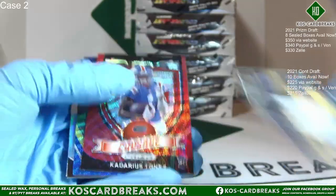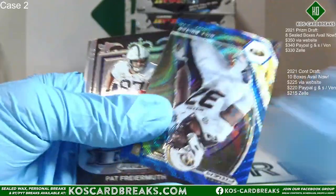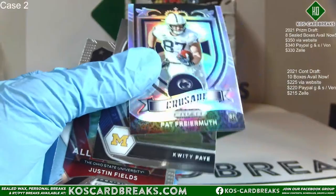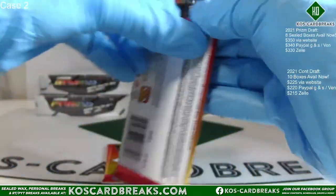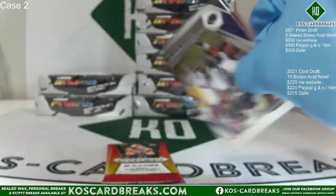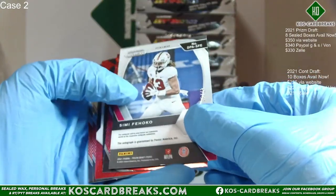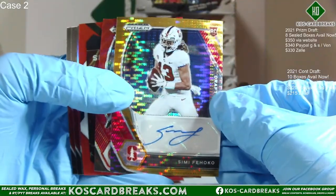Quiddy Pay, base auto, Kadarius Toney, red wave, Nick Bolton. Blue wave is going to be out of 249, 46 of 249 for Nick Bolton. Pat Freiermuth, silver, Quiddy Pay, and Justin Fields. Simi Fehuko, third auto for him, I believe. 42 of 49 on the orange Pulsar for Simi.